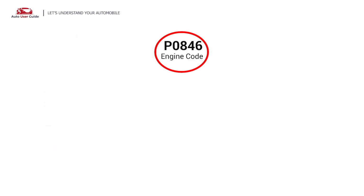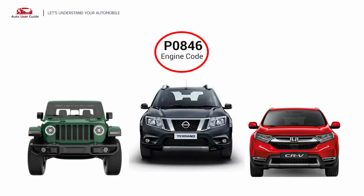This error occurs in OBD2-equipped vehicles, especially those manufactured since 1996. This code typically applies to all vehicles equipped with OBD2 systems, including but not limited to Jeep, Nissan, and Honda vehicles.